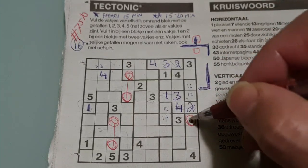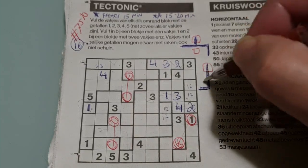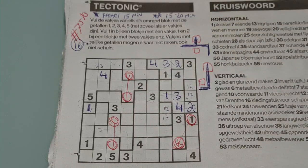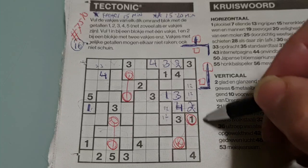This box has the same number as that box. So this box has the same number as that box. Do we have more L shapes in this puzzle? Nope. Only 1 L shape. Then the following shape. How about this shape then?